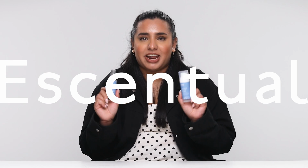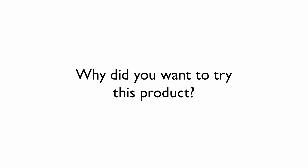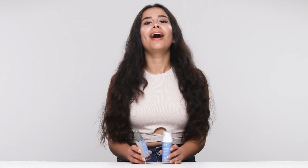I've been using the REN Everhydrate range for 30 days and I've really enjoyed using it. I've got really dry and dehydrated skin. These products definitely made me feel more hydrated. My skin looked a lot plumper, it looked a bit dewy, and it definitely gives you lasting hydration through the day.